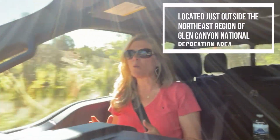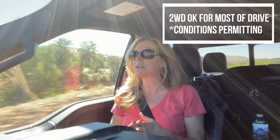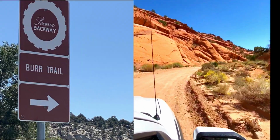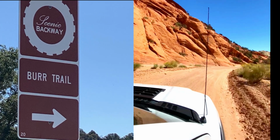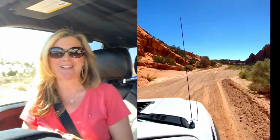The Burr Trail is about 75 miles long, and it's kind of the scenic back way. There are quite a few areas that you may not want to travel with a normal vehicle. Some seasons are better than others, but it is extremely scenic. It goes along the Grand Escalante Monument, and I'm going to show you some clips as we go along here. Hopefully, one day you'll do this trail.